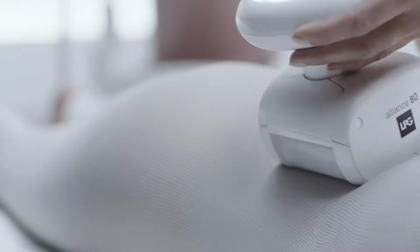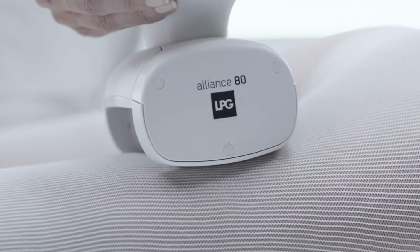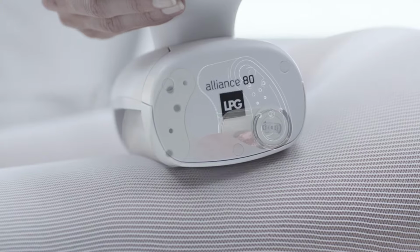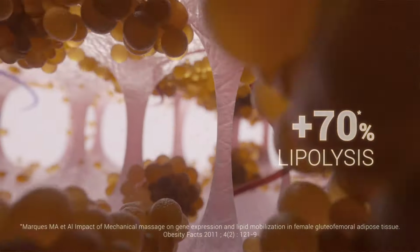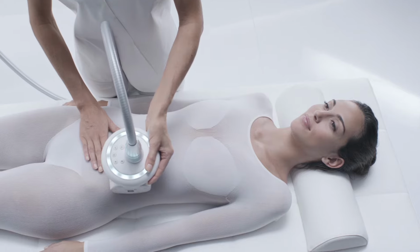For new automated tissue mobilization, simultaneous triple action in just one treatment. Targeted elimination of localized resistant fat. Endogenous production of hyaluronic acid, elastin, and collagen for a firmer skin. Orange peel aspect is smoothed.